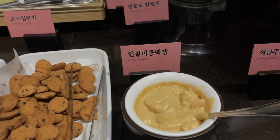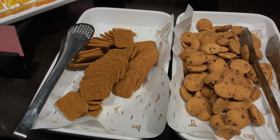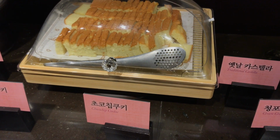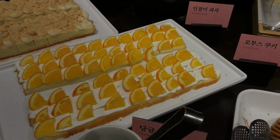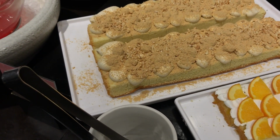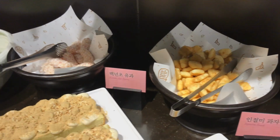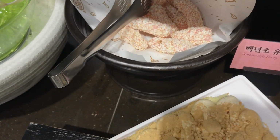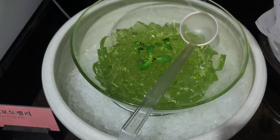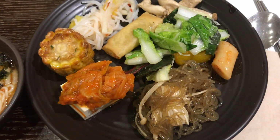And then here's the desserts. Those on the left are those Biscoff type of cookies, which I love. Castella. This is orange pound cake. This is injilmi pound cake, which is like crushed soybean. It's kind of like kinako, which is a Japanese version, if you guys know what that is. And they have some traditional Korean desserts and jelly. And there's also an ice cream bar, which I didn't film.